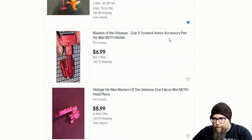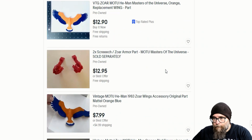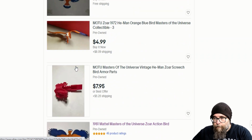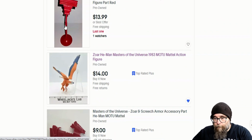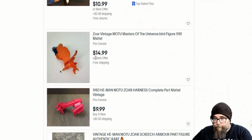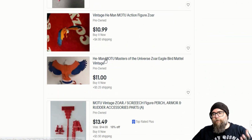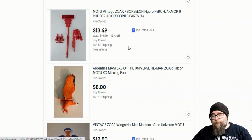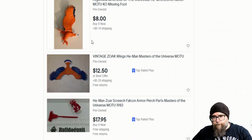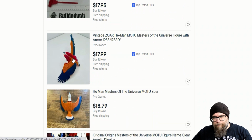Now, what did I watch back here? Hopefully it wasn't one of them messed up ones. No, it's not. Two harnesses. Just the wings. Broken leg. Okay, we've seen all these. Harness. A bent perch. So it looks like for $20 you can get one without the accessories in fair condition. Yeah, a lot of them are missing feet, and a lot of people are just selling the wings. What's up with that?